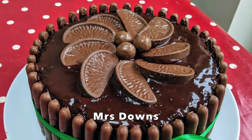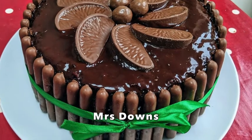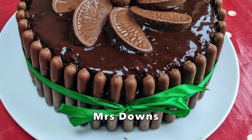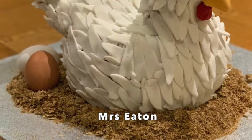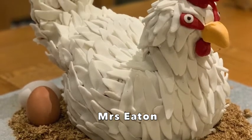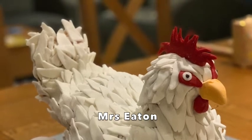Mrs. Downs has made a chocolate orange masterpiece. Covering the sides, we have chocolate fingers and a green bow. No, your eyes do not deceive you. Mrs. Eaton has made a chickeny chocolate masterpiece. This is quite simply egg-ceptional.